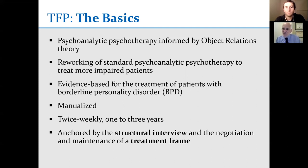Most of the research points to the fact that severity of illness is the best prognostic indicator. It also informs treatment choice. So the structural interview, which was developed by Dr. Kernberg in the 1980s, is a way of looking at patients in an assessment process beyond the psychiatric interview, which I think you probably all have been exposed to.